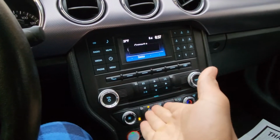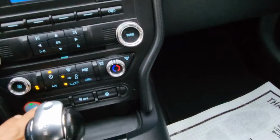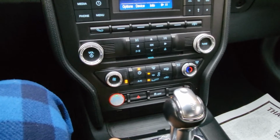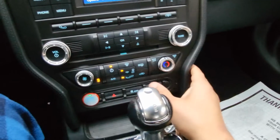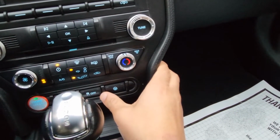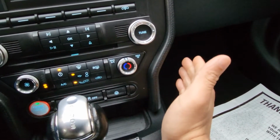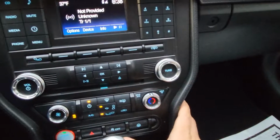Yeah, so it's a downgrade in that regard. I don't have the toggle switches down here like I did in the premium trim on the Ecoboost, so I don't have all the settings for the different drive modes. It does have a setting for steering wheel modes, for how aggressive the steering is. So it has what my Ecoboost had: sport, normal, comfort, all that.